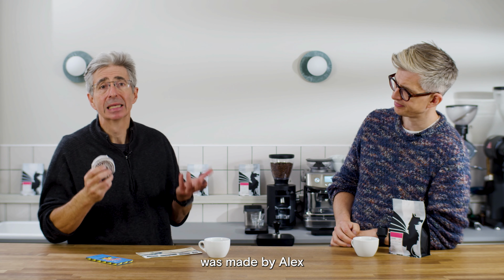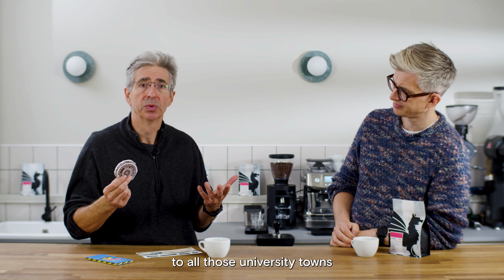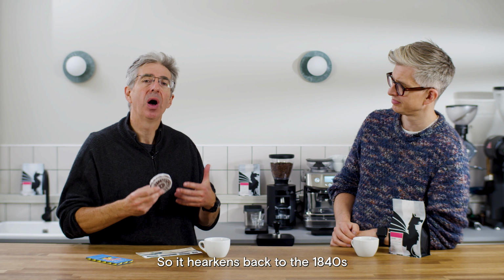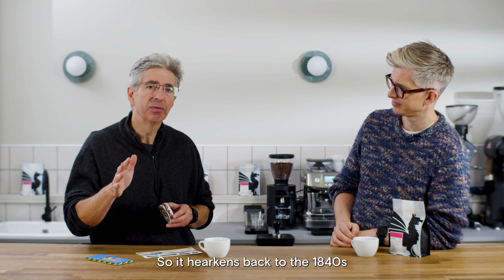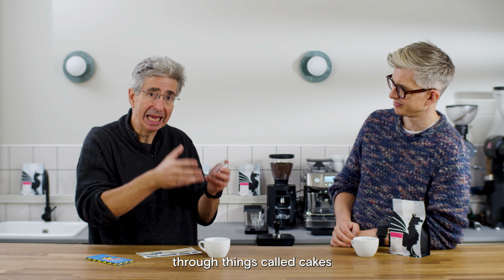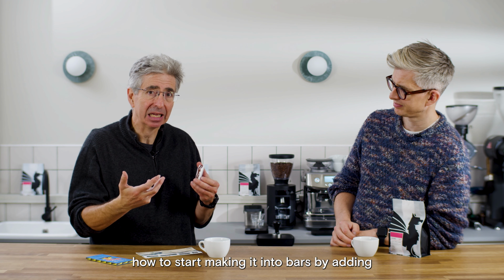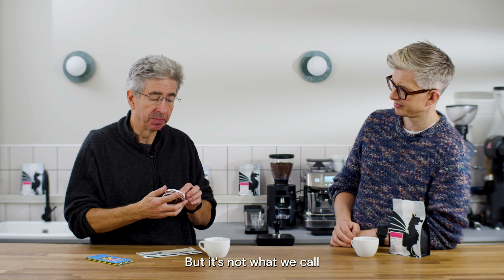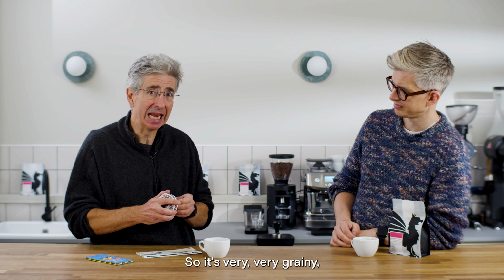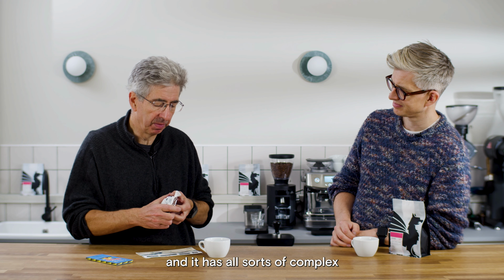So Taza was made by Alex and Kathleen Whitmore up in Somerville, Massachusetts, very close to all those university towns. And it's distinctive in that it's stone ground. So it harkens back to the 1840s when chocolate was drunk, made into drinks through things called cakes. And then people worked out how to start making it into bars by adding some cocoa butter to this process. But it's not what we call conched and ground. So it's very, very grainy, but it's very delicious, and it has all sorts of complex flavor notes.